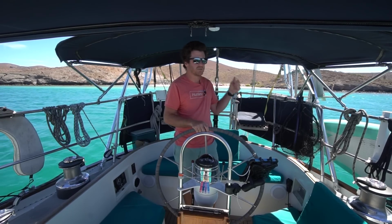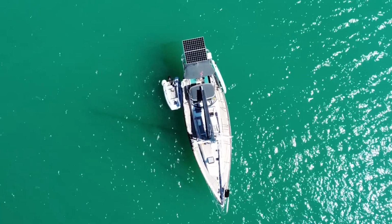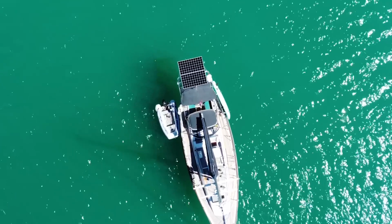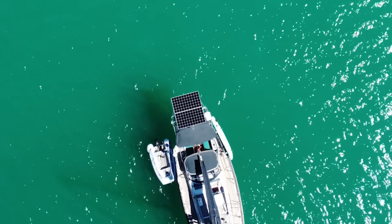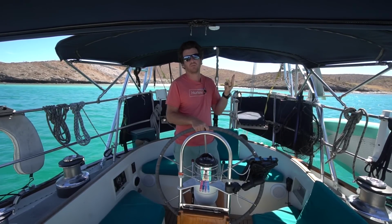We have a solar arch that we installed and 2 solar panels on the back. Sun Powered Yachts has given us 820 watts of solar between 2 panels. And on the port side of our boat, we have our spare anchor and 3 different comm satellites.